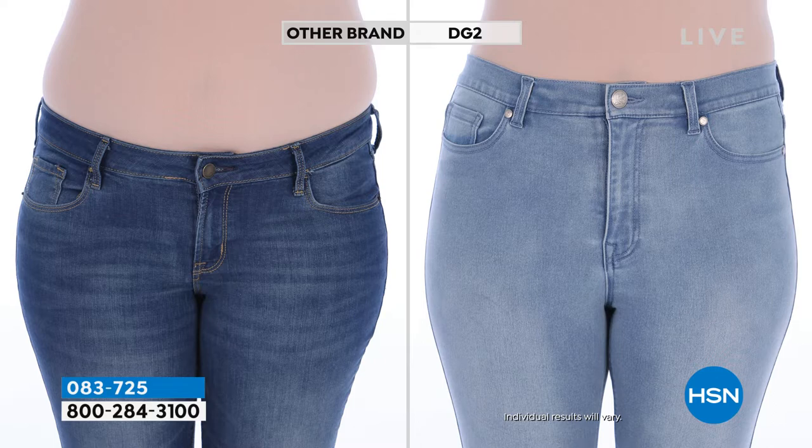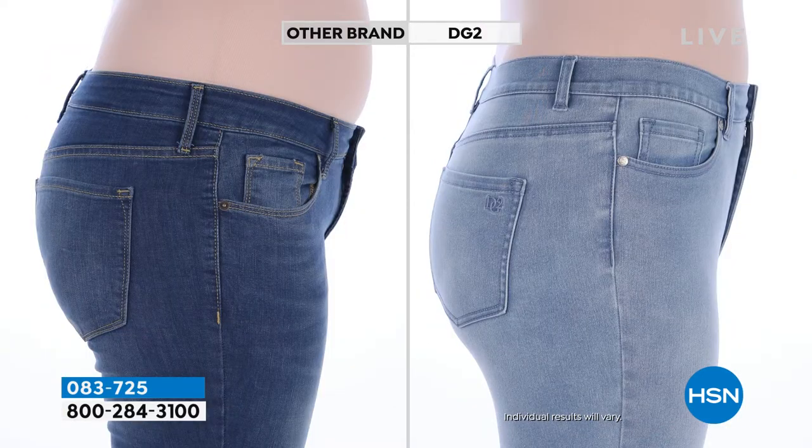We bought these jeans from the other brand at a department store. They were over $125. This is the exact same model on the same day, in the same lighting, at the same time, no retouching. And look at the transformation between a very expensive department store jean and our DG2 jean that you're buying today for under $35. The rise, the pocket placement, the smoothing finish, and as the body turns to the side, you're gonna see how elongating our jean is, how we have zero muffin top, how your backside gets sculpted and lifted.